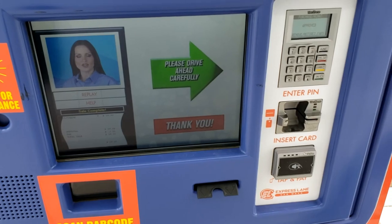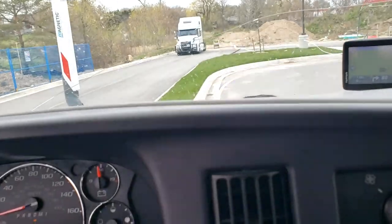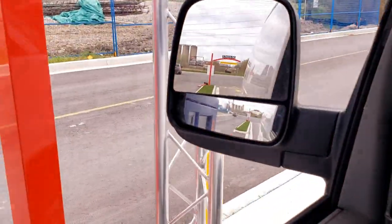You are now ready to enter the car wash. Please proceed by following the directions on the signs ahead. And thank you again for your car wash purchase. You're welcome.